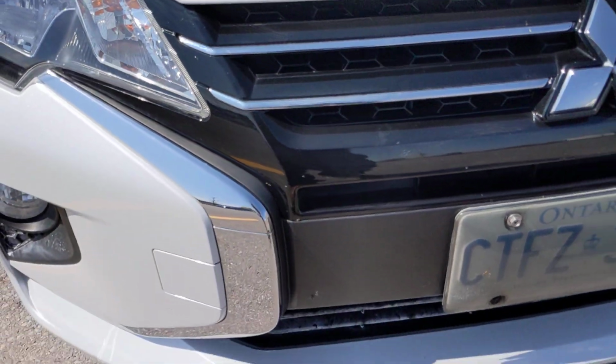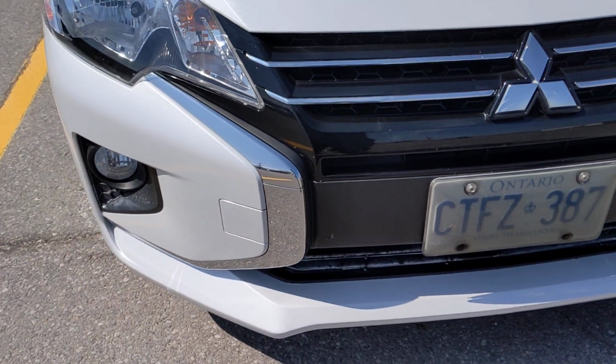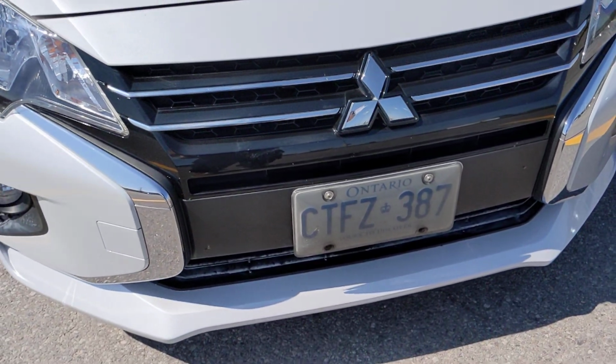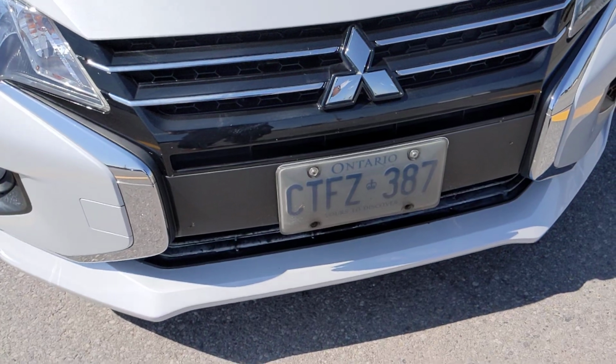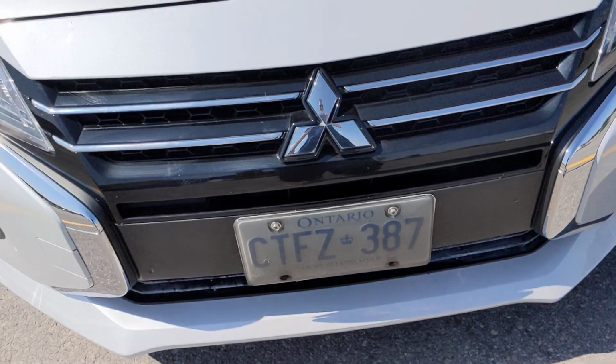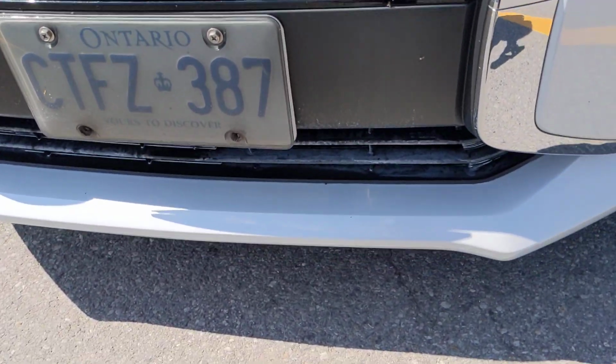So it's a little disappointing that the paint that they put on these cars is not more robust, but you know, it is a budget car. So I'm not going to expect paint quality like the car I had before, which was a Mini Cooper, which is made by BMW, and that even 10-year-old paint on that car was fantastic.